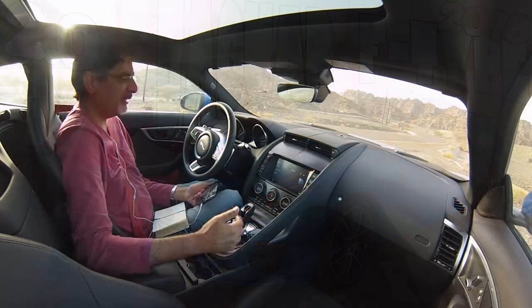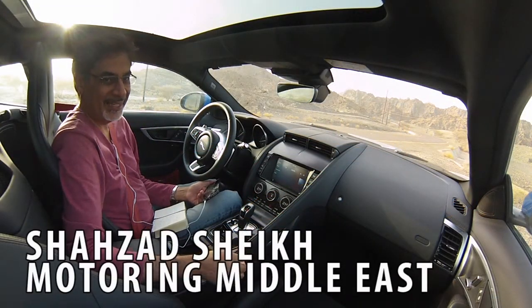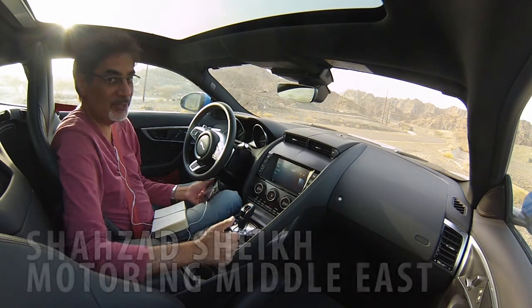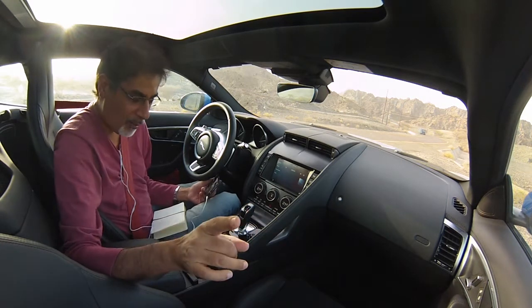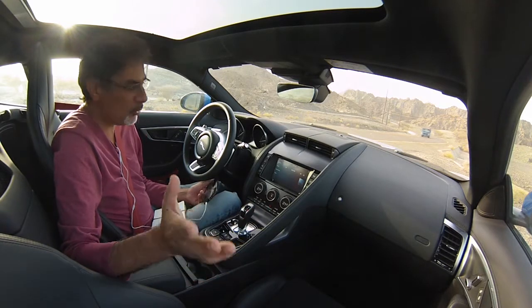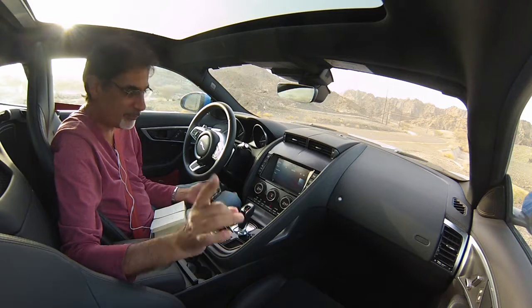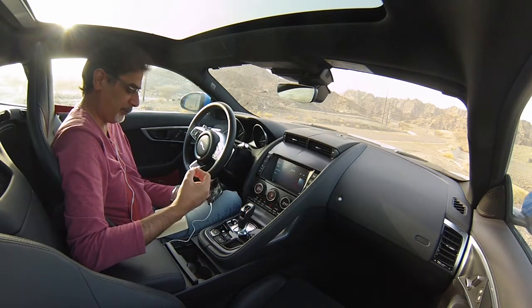Hey guys, and this is the 2018 Jaguar 2-liter 4-cylinder with the new Ingenium engines. No, whoa, don't click off. Don't groan and say, oh, if it's not V6 and if it's not V8 then I'm not interested. Just bear with me. Let's put this into some sort of context here.